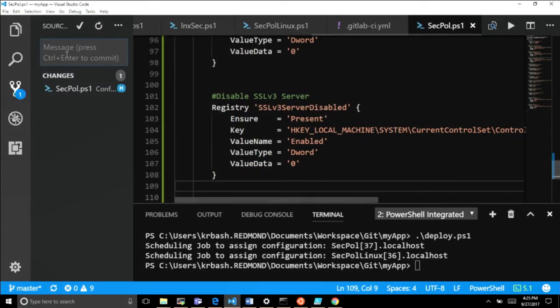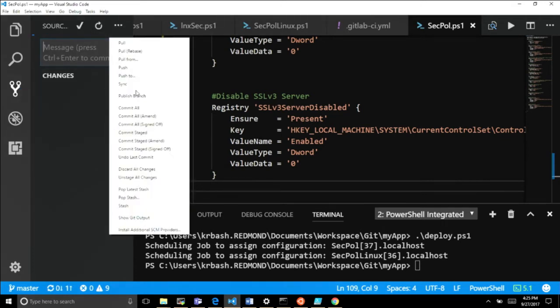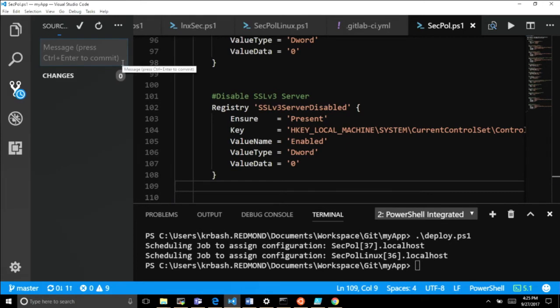And my configs are all in a Git repository, so I'll go ahead and commit that, and then push. So I'm making a lot of changes in this as I'm developing this policy. I want to be agile. I want to find failures fast. So I'm actually doing some continuous integration with this.